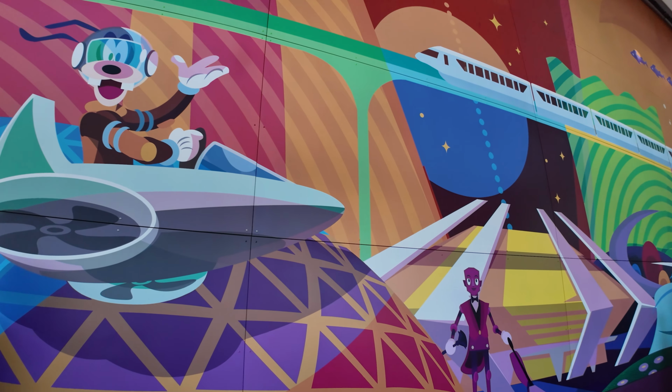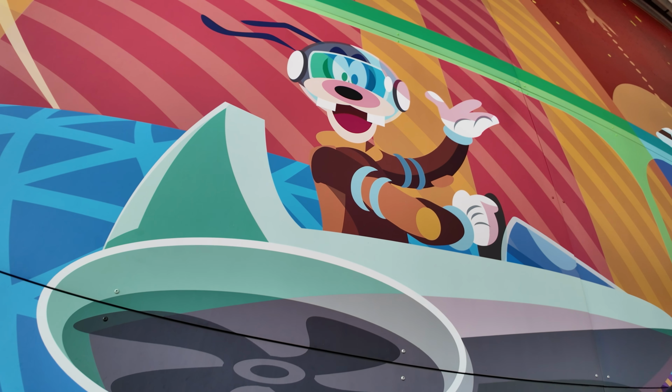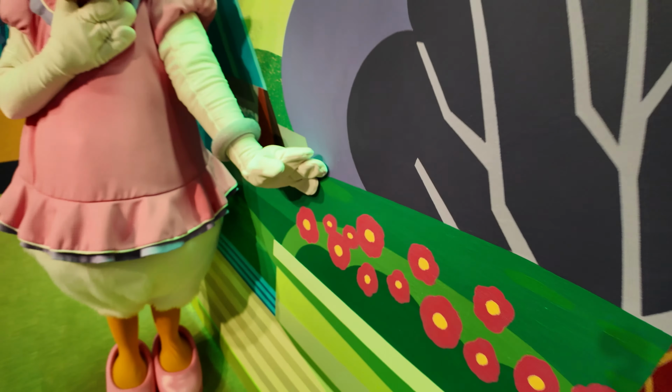This did look like it was going to have a lightning lane available. I think as the day goes on, when the wait time for this gets longer, this could be a very, very good use of a lightning lane. I also really loved the murals and paintings all along the wall. There's lots of Easter eggs as far as characters, nods to past attractions and past characters. There were even some hidden Mickeys that Daisy showed me, which is really fun.